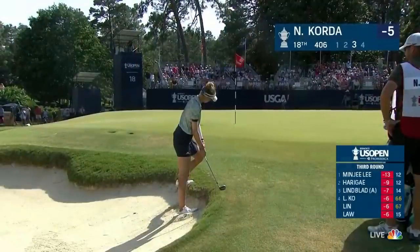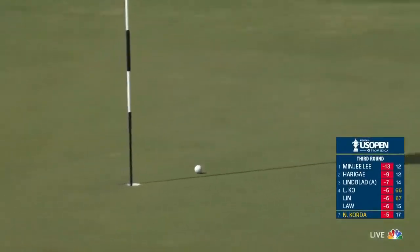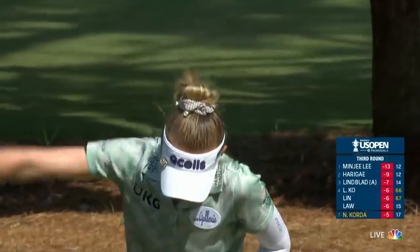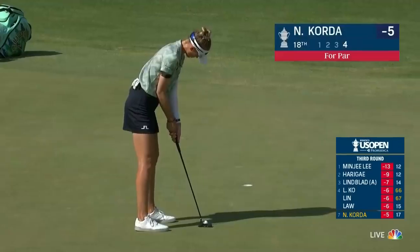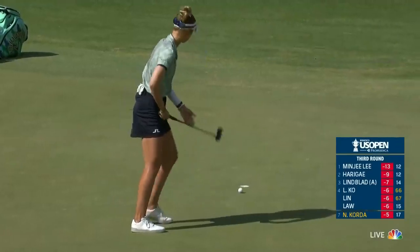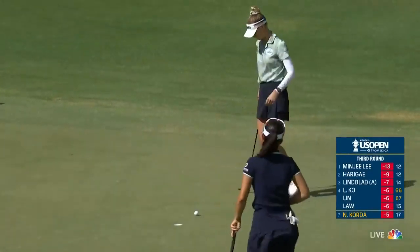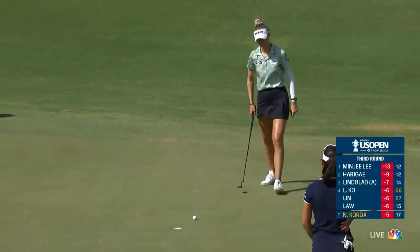in this. Nelly Korda at 18. Choking nearly halfway up the club. What a shot. That is a shot that you don't ever practice. They're making bogey on 16 and 17. Big par putt here to keep her in the mix. It's been the story down the stretch. Yeah, that's just really disappointing. Putting herself in position.